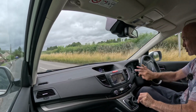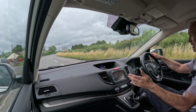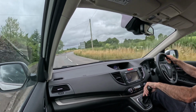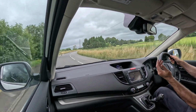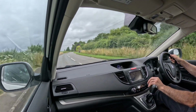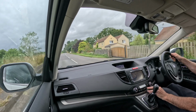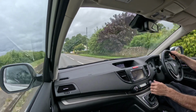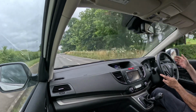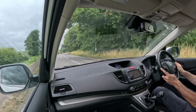Down below that you've got a dual zone climate control system, so you can have different temperatures side to side if you feel that way inclined. Also pumps out absolutely ice cold air. What videos will never get across is, when you twist something or press something in a Honda on the switchgear, you get that lovely high quality feel as you press anything. It's very satisfying to use.